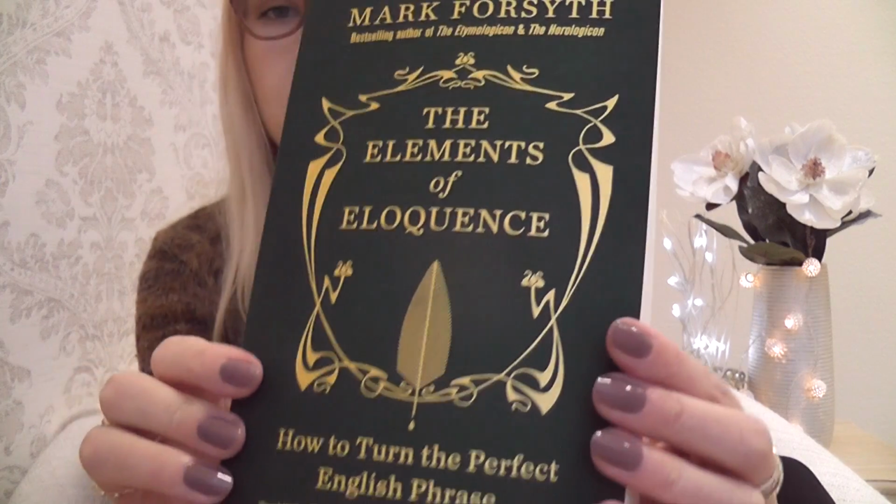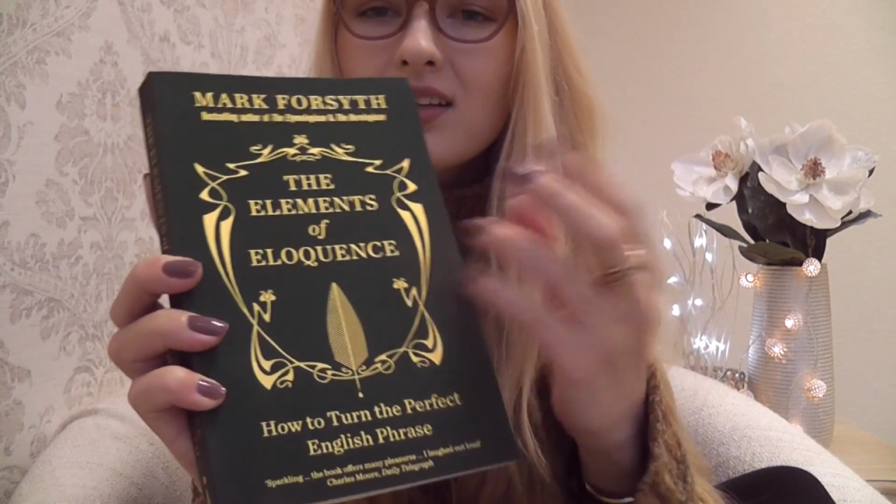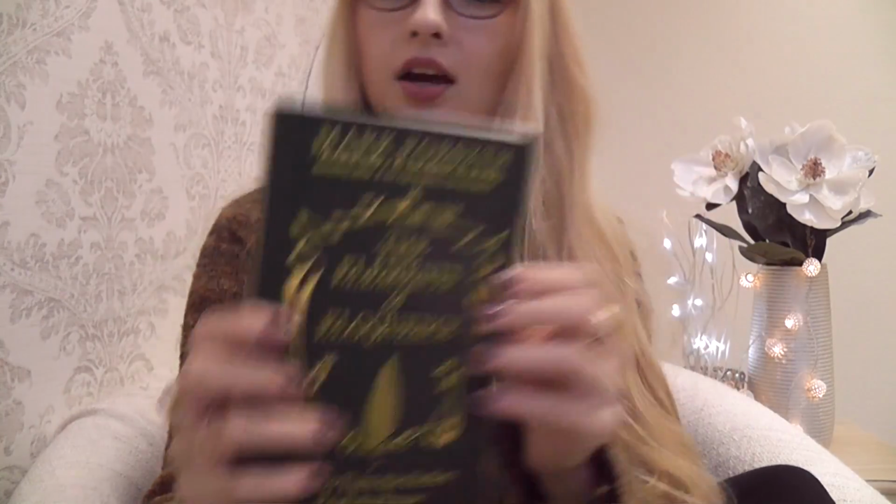Another book I've read is by Mark Forsyth and it's called The Elements of Eloquence: How to Turn the Perfect English Phrase. And this book is gorgeous. I mean, the cover is so incredible. I just want to stroke it because it's matte. It feels like NARS makeup packaging and it's very shiny and gold as well.